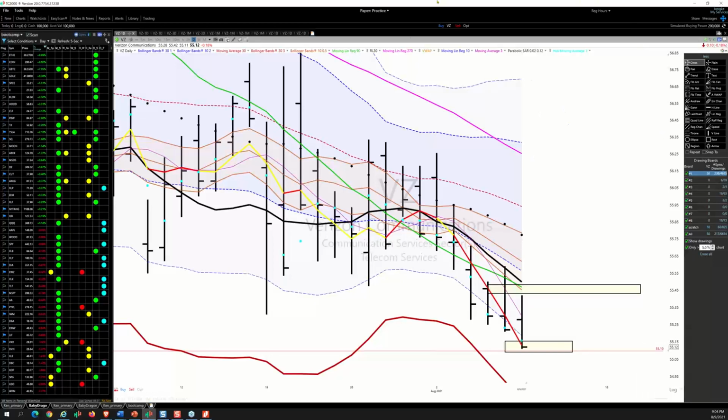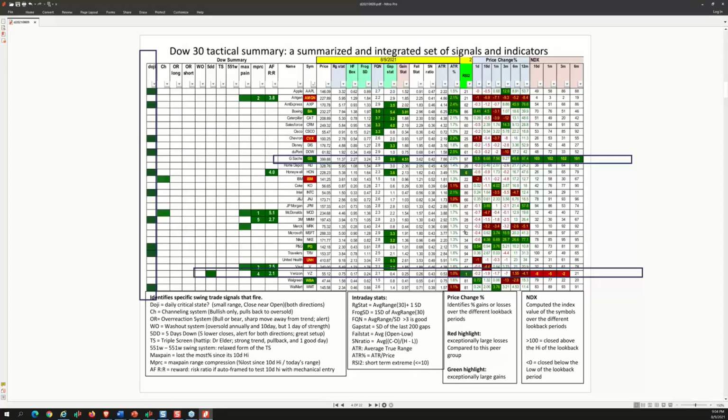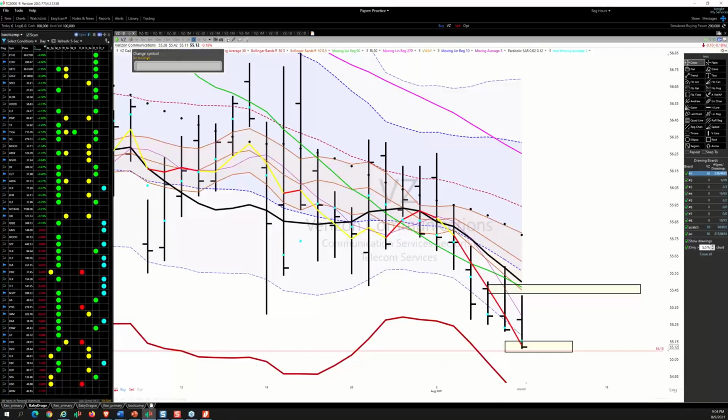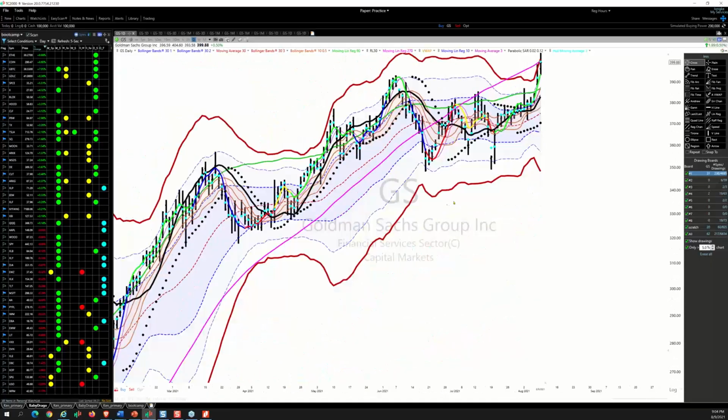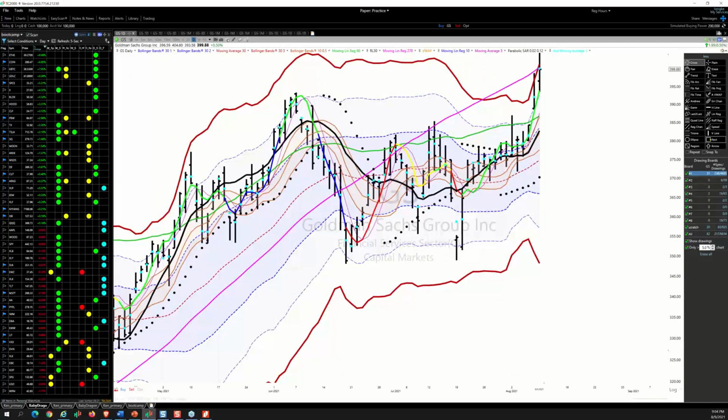Yeah, so I think that's what that looks like. So Verizon especially showing some weakness, whereas Goldman Sachs is signaling strength in the strong financial sector. Yep, there's the breakout, and it's above. It confirmed the breakout above the peak of the RL10, and all of today's price action was north of that.